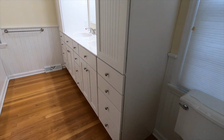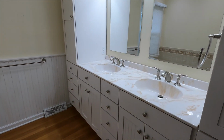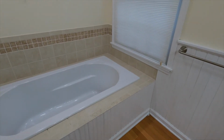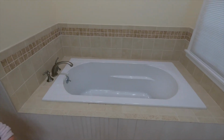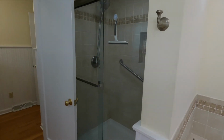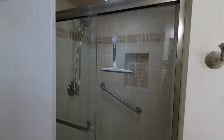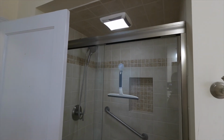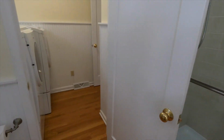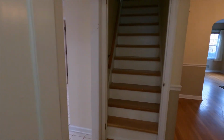So we've got the toilet immediately coming in. A lot of cabinets here. Dual sinks for the vanity. We've got a standalone tub. And then we have the tiled walk-in shower, overhead lighting, fan right there. Now we'll head upstairs.